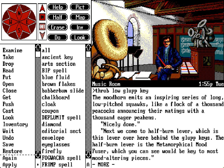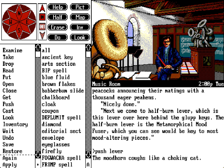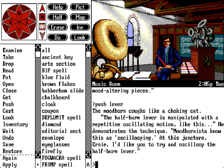Next we come to the half-burm lever, which is this lever over here behind the glup keys. The half-burm lever is the metaphorical mood fuser, which you can see would be key to most mood-altering pieces. Push lever. The moodhorn coughs like a choking cat. The half-burm lever is manipulated with a repetitive oscillating motion like this. He demonstrates the technique. Moodhornists know that this is oscilloping.